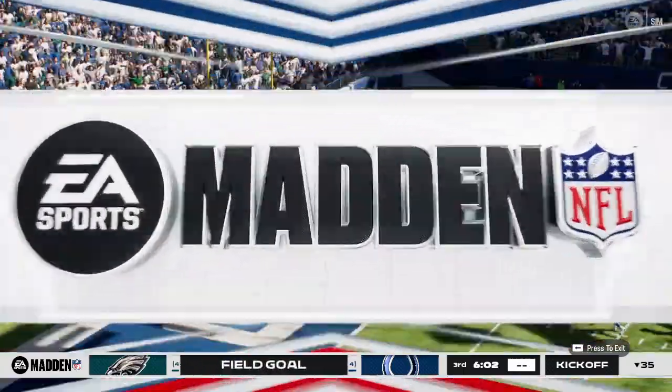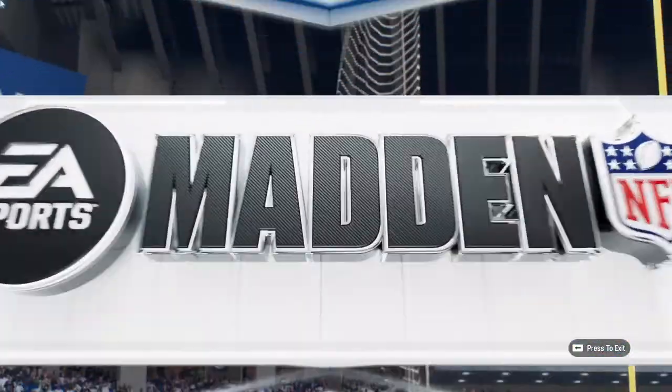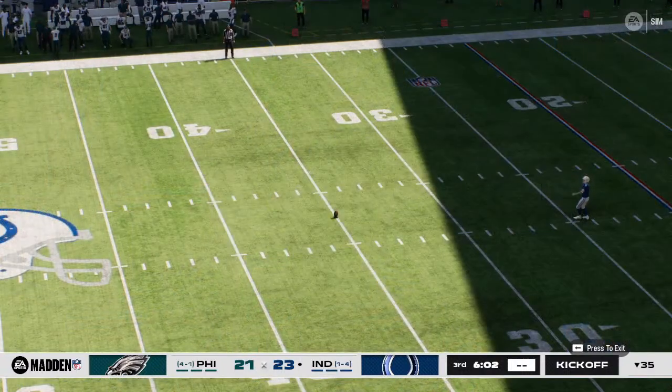Bates' kick is good, and they have regained the lead. Makes the score 23-21 touchdown here in the opening drive of the third quarter, but I think maybe you still say mission accomplished as they come away with the lead.